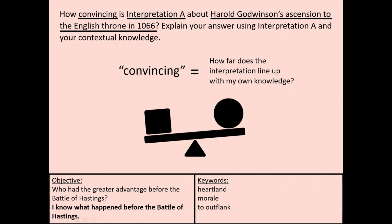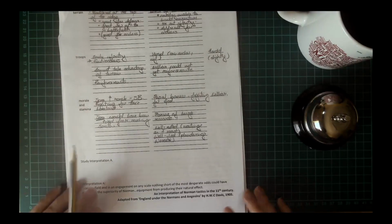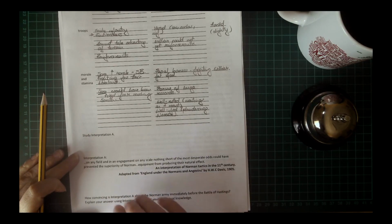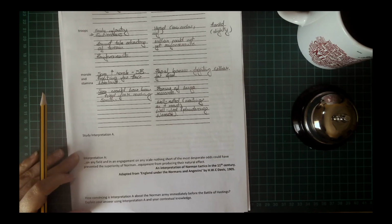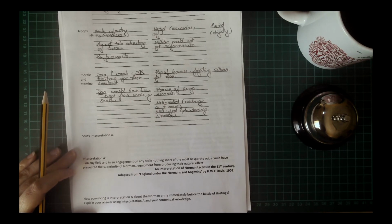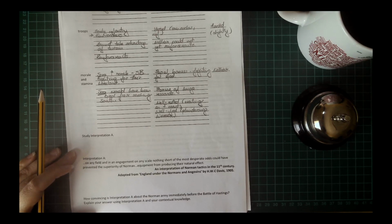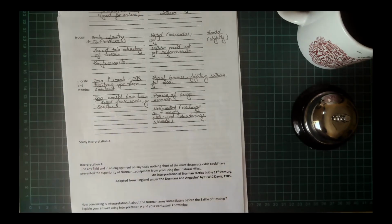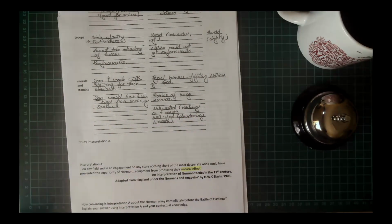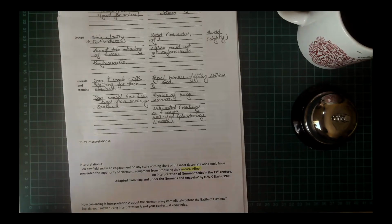So, let's have a look at our interpretation, which requires me to go back to our visualizer. So, the interpretation is at the bottom of your sheet here, and is adapted from England under the Normans and the Angevins by H.W.C. Davis in 1905. On any field and in any engagement on any scale, nothing short of the most desperate odds could have prevented the superiority of Norman equipment from producing their natural effect. Now, when Davis talks about their natural effect, he's referring to this idea of victory.